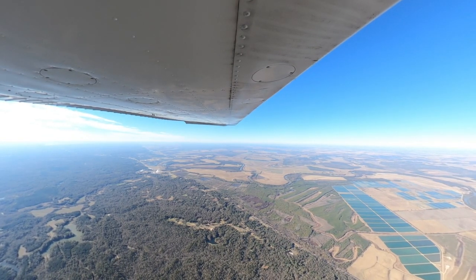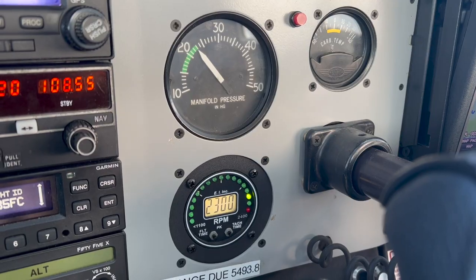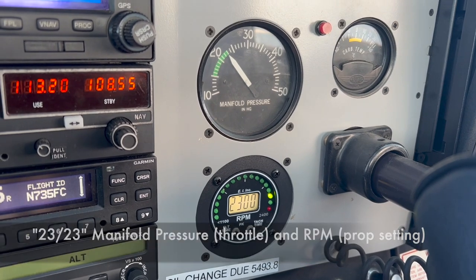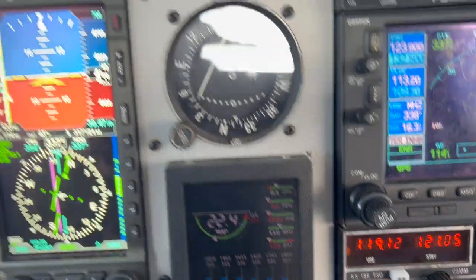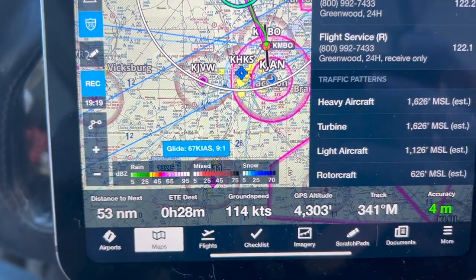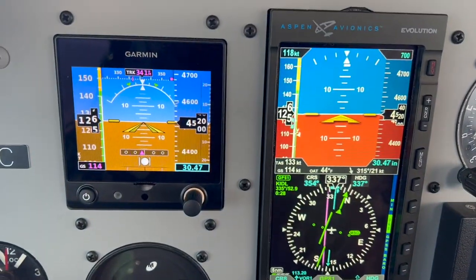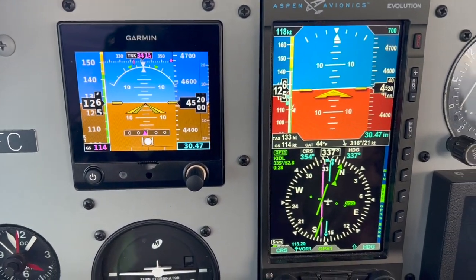All right, let's bring her over. 23 inches here on the manifold pressure. Cleaned out a little bit. Should be doing about 9 gallons per hour. Going 114 knots over the ground, 126 indicated. And we've got the autopilot engaged, heading and altitude.